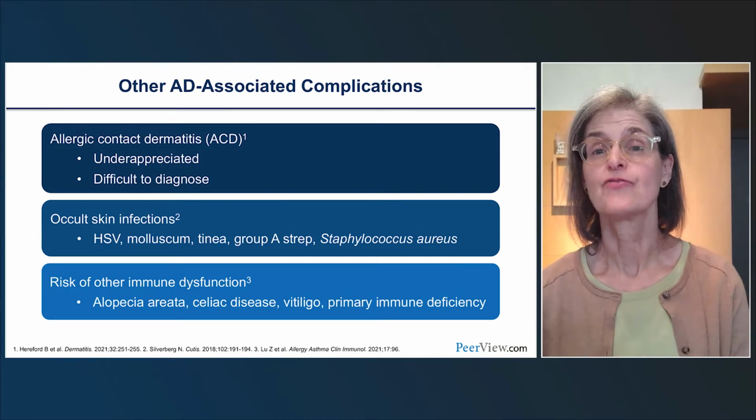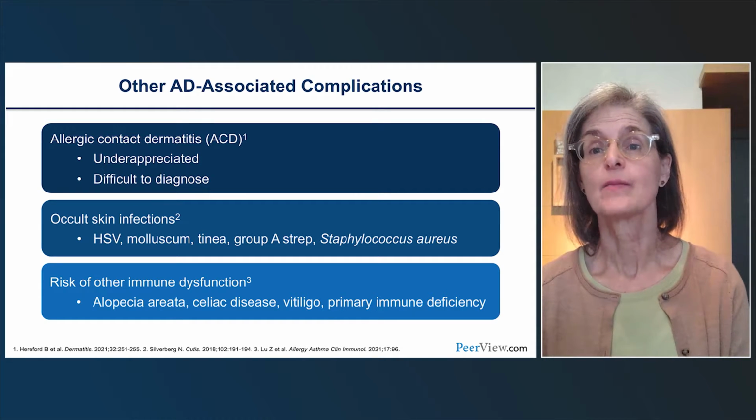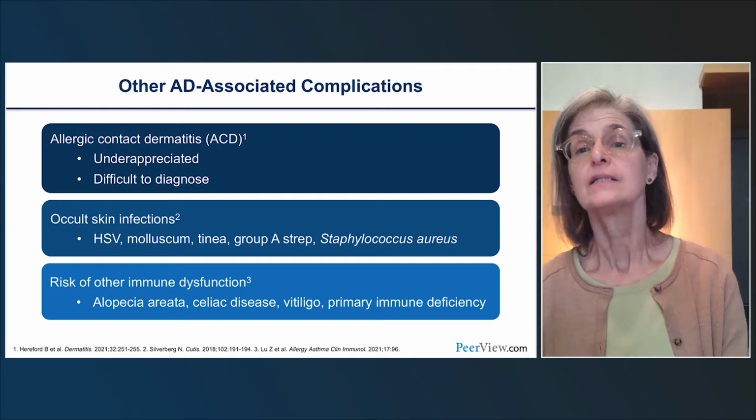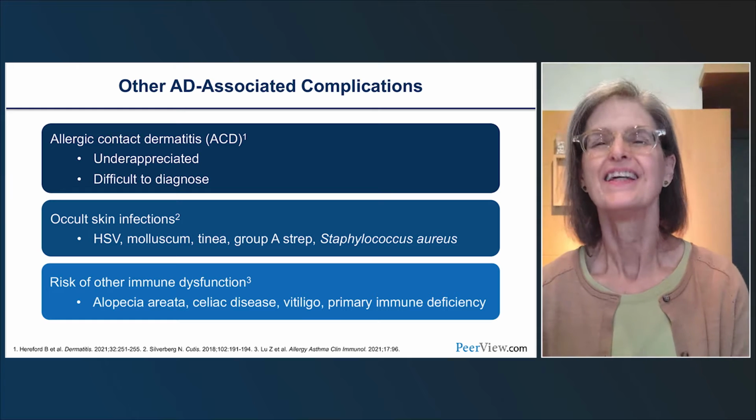As you've heard in this video, atopic dermatitis can take a significant toll on quality of life for both patients and their families. So now let's take a look at some other complications associated with atopic dermatitis. And then we're going to come back to a patient later to hear about her latest experiences with treatment.